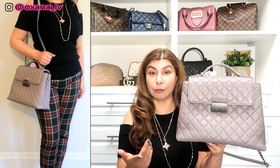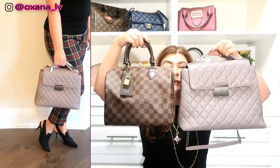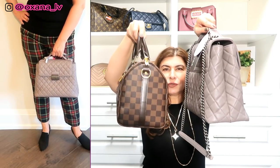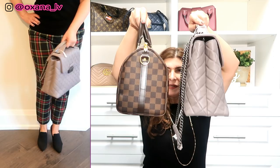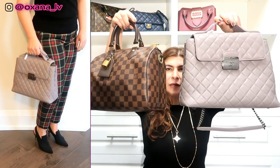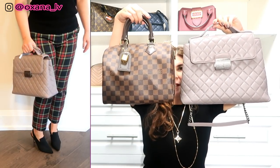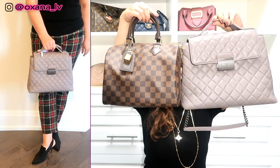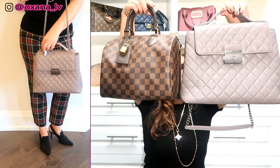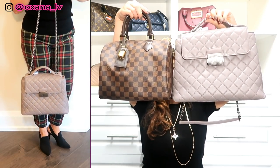Let me give you a comparison with some of my other bags so you can see the difference. Let me pull my Speedy 25 so you can have a visual difference in sizes. So here is my Speedy 25, and here is this University bag. You can see it's a little bit taller, but slightly skinnier than the Speedy 25. Otherwise, it pretty much has the same capacity as a Speedy 25, I would say. It fits almost the same amount, I would assume. But just visually, I can tell.